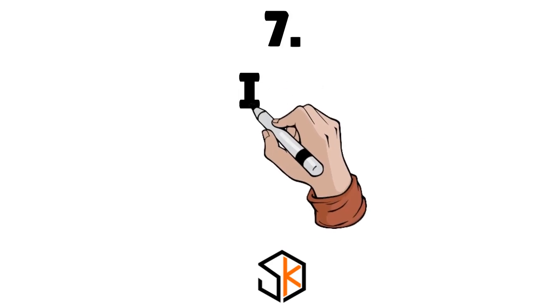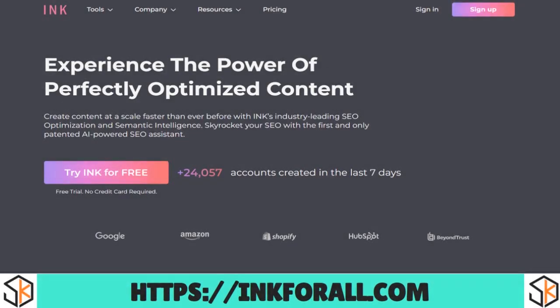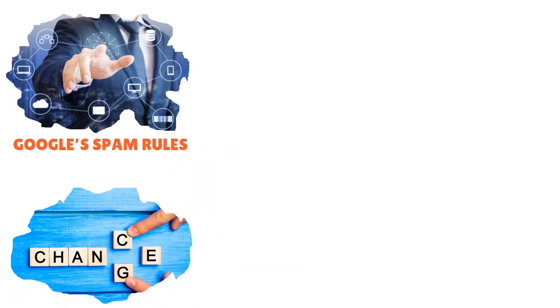If you're looking for the top AI SEO tools, I want you to consider Inc. Inc. is an AI-based content marketing tool which offers AI generated content with a focus on SEO optimization and guardrails against having content perceived as violating Google's spam rules. Okay. No platform can guarantee to abide by Google's spam rules, which are subject to interpretation and change. But Inc. places a focus on that.